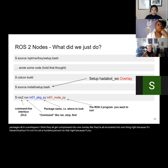Right. Because if you applied them, this is going to be a little complex, but if you applied them sequentially, right, then there's order stuff that's going to pop up, right?